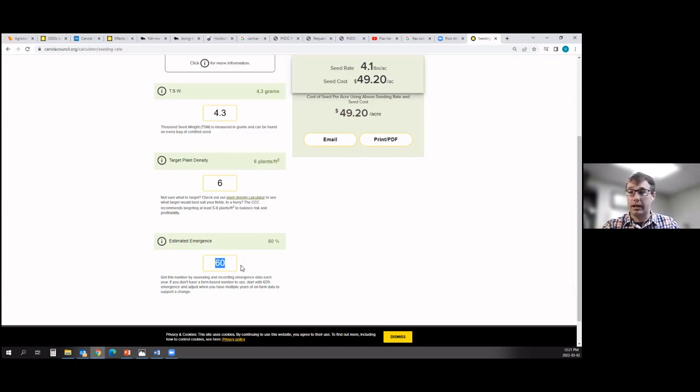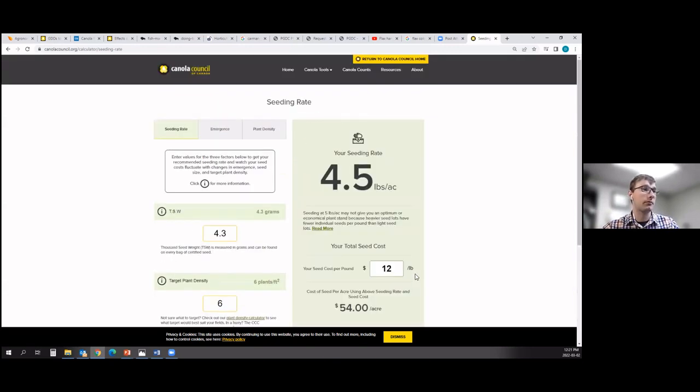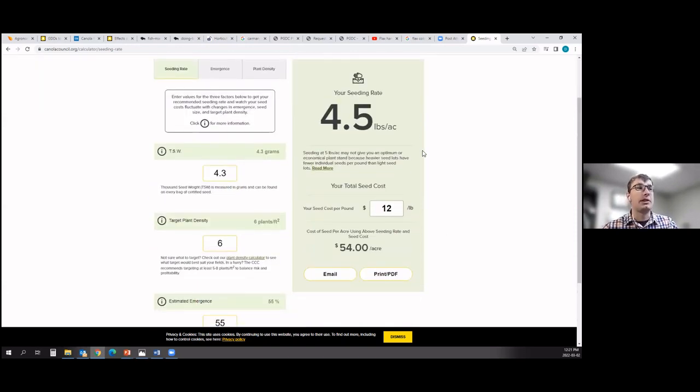So I would hazard a guess and say, especially on challenging conditions, cold soils, flea beetles, your surviving plant emergence percentage might be 55%. So let's put that number in. That spits out a seeding rate of 4.5 pounds an acre. So that's a nice, easy number to start calibrating your drill at. You can also put your seed cost in. 14 bucks a pound is about $63 an acre, $630 a bag, more or less. So it's a nice way to do that.